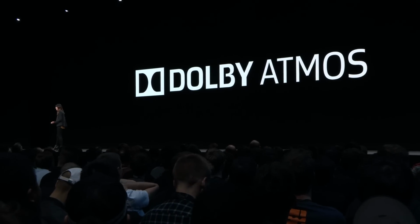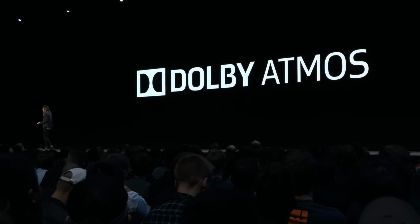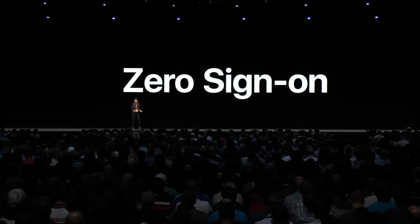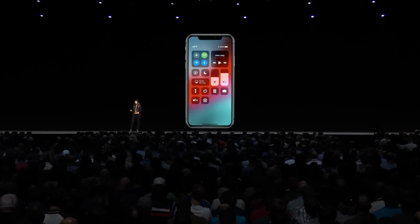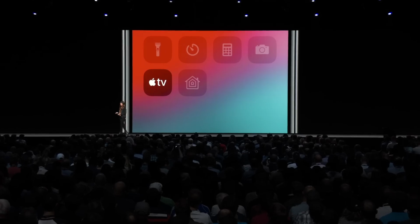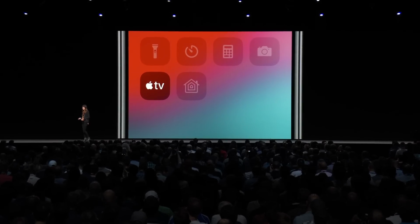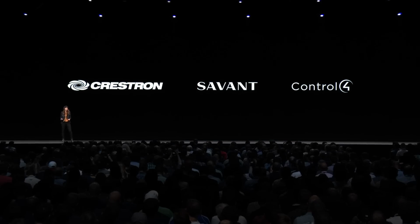tvOS 12 was a minor update focusing on Dolby Atmos support for Apple TV 4K owners. Apple has also improved single sign-on with zero sign-on, a new feature that will automatically sign into apps if you're connected to the internet provider who you use for cable. This is limited to Charter Spectrum in the US, but will expand eventually. Charter Spectrum users are also soon going to be able to replace their existing cable boxes with the Apple TV.